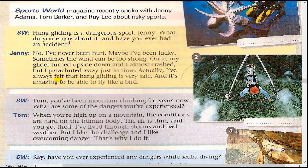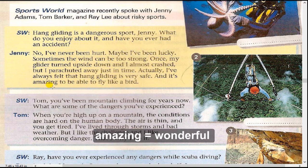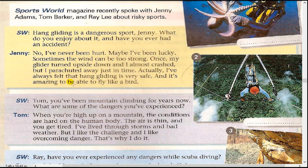Actually, I have always felt that hang gliding is very safe. And it's amazing to be able to fly like a bird. It's amazing, it's wonderful to be able to fly like a bird. Make the link: be able, to be able to fly like a bird. So she thinks that hang gliding is very safe, secure.